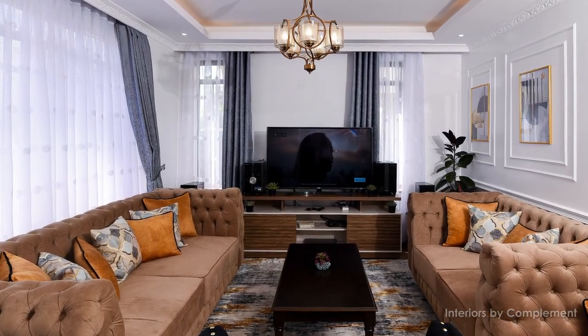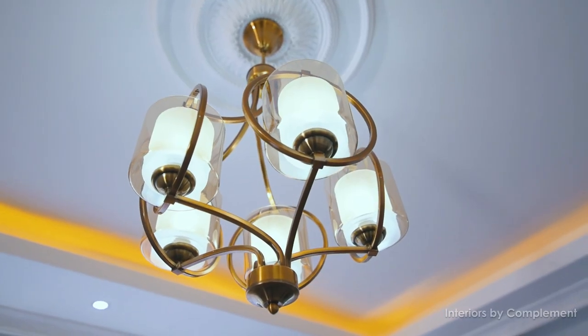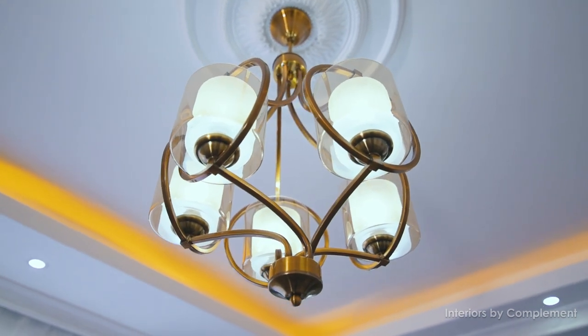The old curtains we had to take away, so that you can use them somewhere, maybe in the village. And then we had to do completely new furniture by Compliment. That's amazing. The chandeliers, I can see they are really blending well with the furniture and the fabric of the sofa.